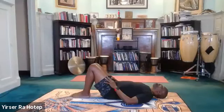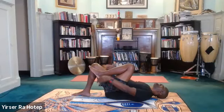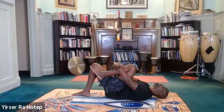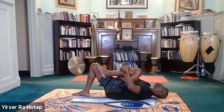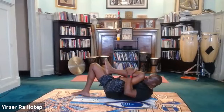Exhale. Let your left knee go up. Put your hands around the left leg and breathe in. Exhale and pull the thigh in towards the chest. Inhale. Exhale, the chin towards the knee.